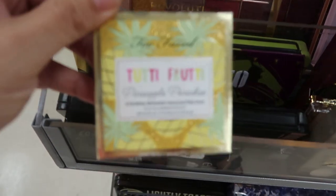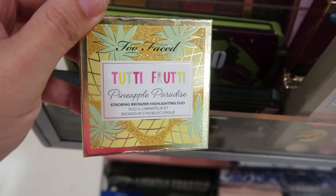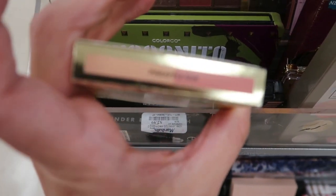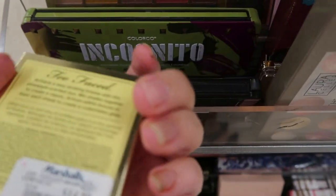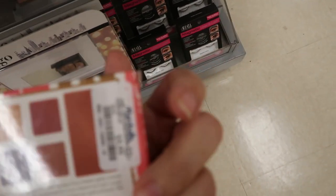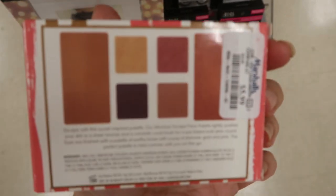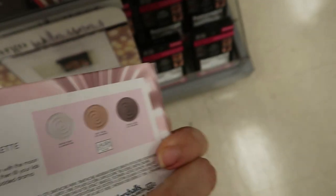Oh, this is one of my favorite Too Faced lines, the Tutti Frutti. It's really, really pigmented. This one is like a contour, or like a bronzer and a shimmer. It's only $14.99. Laura Geller makes really good face products, and this is only $5.99. Montauk Escape. Laura Geller Red Carpet Ready Face Palette.